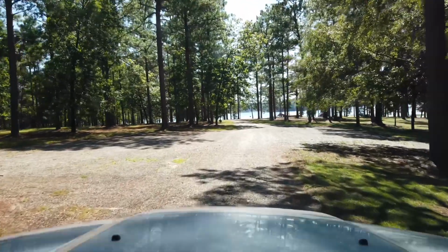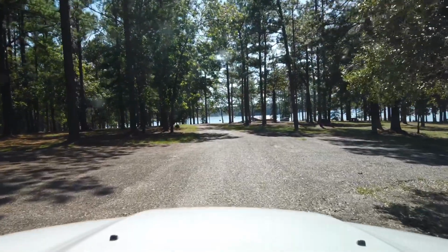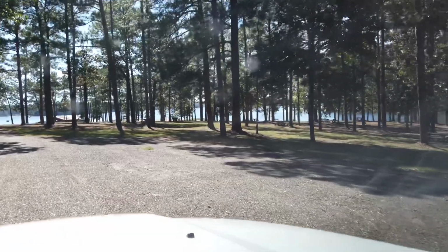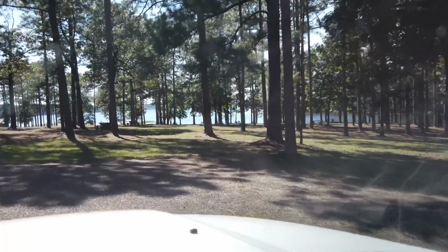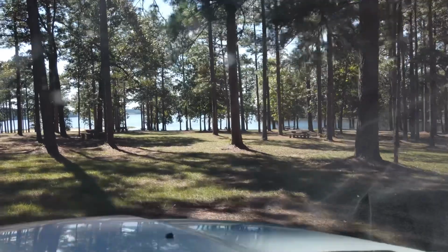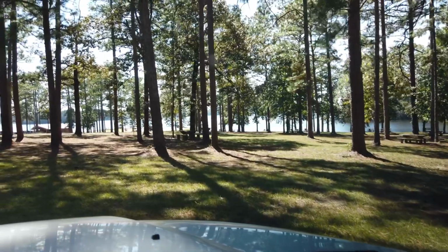Look how pretty that is. This is a really nice place to come out and have a family picnic. Let me turn the camera a little bit to the picnic area. Look how pretty that is. Right there by the water. Check out all the picnic tables in the shade of the pine trees and the oaks. It's really pretty. Get right there in the shade so the camera gets a better view. That is beautiful. Yeah, it's nice.